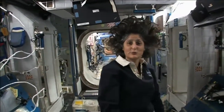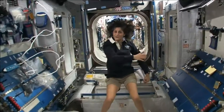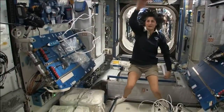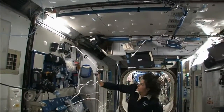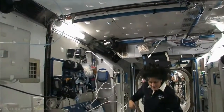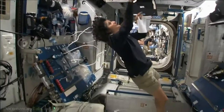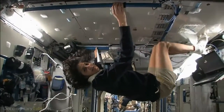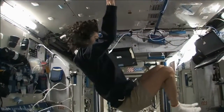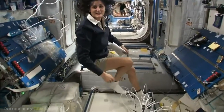So this is Node 2. This is a really cool module. Of course, most of these modules you'll see have 4 sides and they're put together that way so we can work on a flat plane, either a wall, a floor, another wall, or the ceiling. But again, all you have to do is turn yourself and your reference changes. The reason I'm bringing that up is because this is where 4 out of 6 of us sleep.